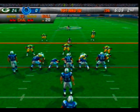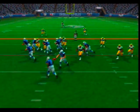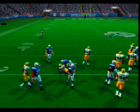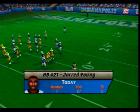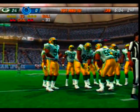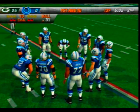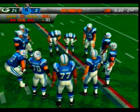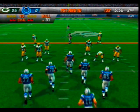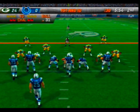First and 10. Hand off to the tailback. White is there for this tackle at the 31. So on the blitz, they can't get to the ball carrier until it's too late. And when you're blitzing to stop the run, the idea is bringing more guys than the offense can block. We also got to cut off the lanes and gaps that he can use to escape out of the backfield. That just didn't happen here.